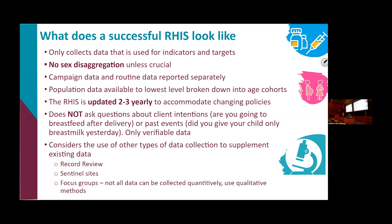Do not ever ask questions about the client's intention. Are you going to breastfeed after delivery? Or what happened yesterday? One of my favorite countries has a question. Did you give your child 3 meals a day, which consisted of a minimum 4 essential food components? Consider other types of data that you can collect, record reviews, sentinel sites. When did we ever see somebody doing a record review or a sentinel site? Sentinel sites maybe, but yeah.